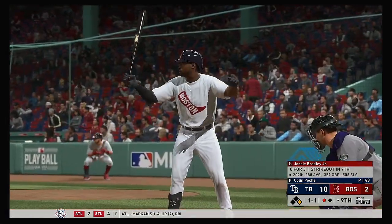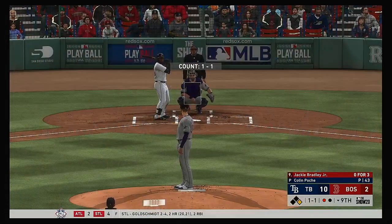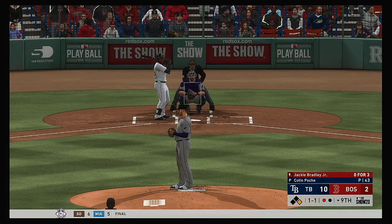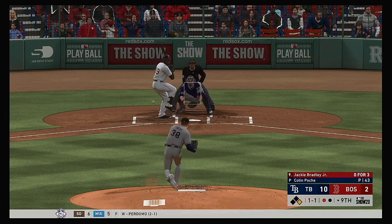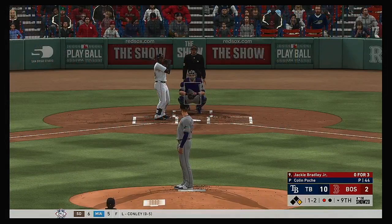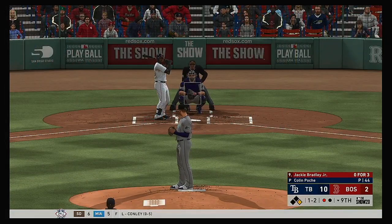So here now is Jackie Bradley. He went down on strikes last time up. And you can live with punching out with the bases empty, but in his last at-bat with 2 runners in scoring position, you cannot go down not putting the ball in play. Too much on the line, too many RBI opportunities out there to swing and miss in that spot.